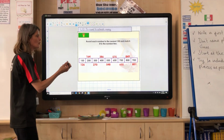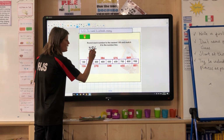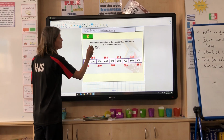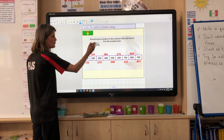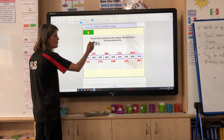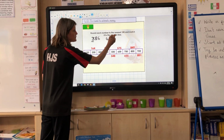If you've got any of them wrong, go back and have a look at the rhyme. Underline the value that you're going to be rounding. We're rounding 386. Underline the hundreds, look next door. If it's 5 or greater, add one more to that place value. So my 300s becomes 400s.